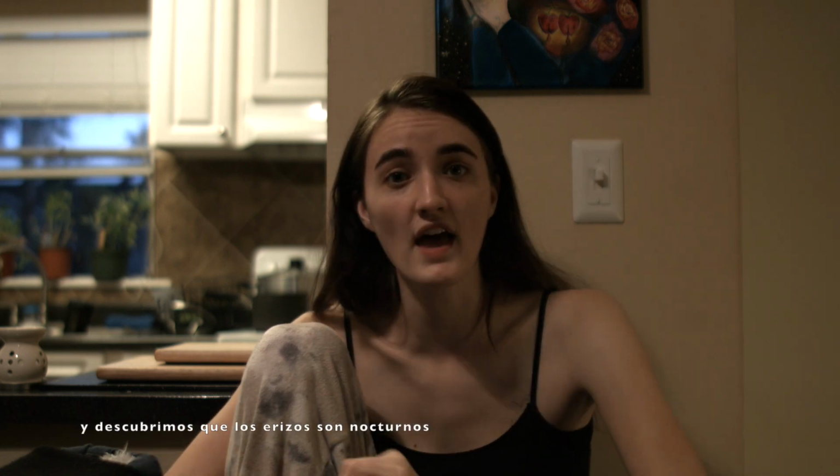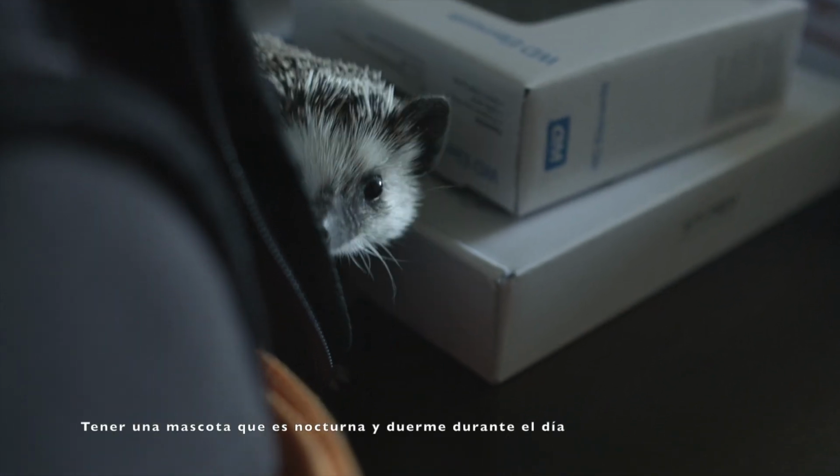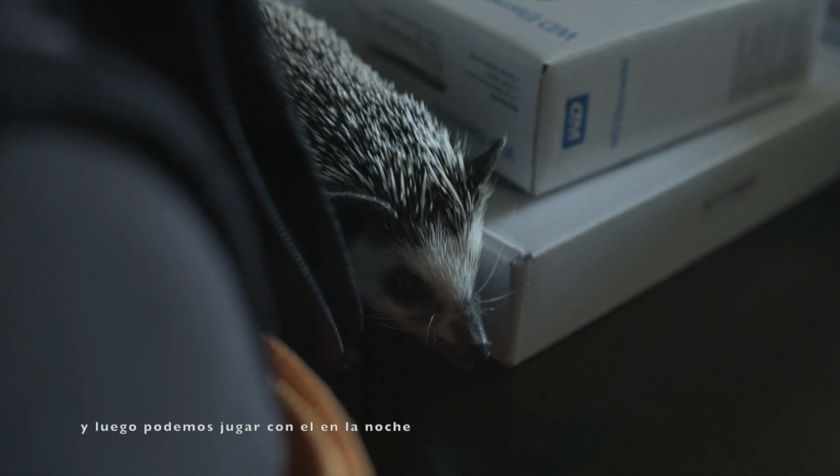So we tried to expand our options and we found out that hedgehogs are nocturnal. So we thought that would be perfect with our schedules, have a pet who's nocturnal, who sleeps during the day, and then we can play with them and interact with them at night.